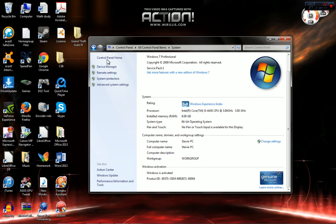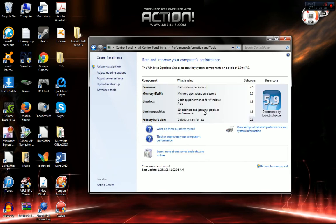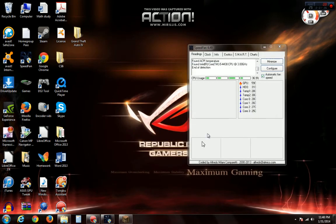And so, where is it? Oh yeah, there it is. The only thing that's slowing me down in my performance score is my hard disk drive. It's a 7200 RPM, 1 terabyte Western Digital Caviar Blue disk drive. And besides that, 7.9 on graphics for gaming, 7.9 on graphics itself, 7.7 on my fast RAM, and 7.5 on my processor.